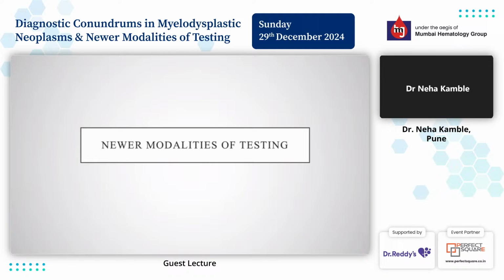Again, why? Because the genetic landscape of MDS is so vast. It is probably changing, even just as we saw from 2012, the IPSS-R and the IPSS-M, a lot of mutational markers have been identified. So there is a need to find these newer modalities of testing. Firstly, for diagnosis, because with conventional NGS, though we are speaking about the common mutational profile that we see in MDS, a lot of SNVs get missed with conventional molecular and cytogenetic testing. But these newer modalities of testing can focus on these SNVs.